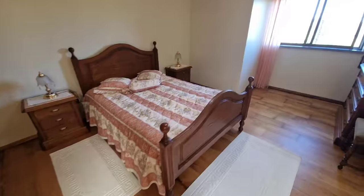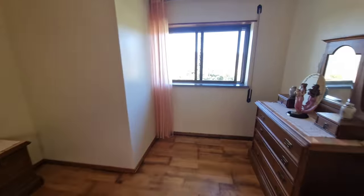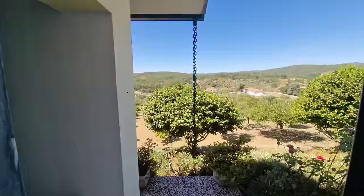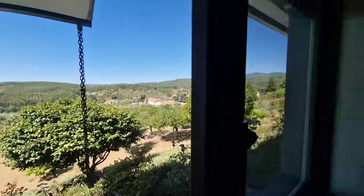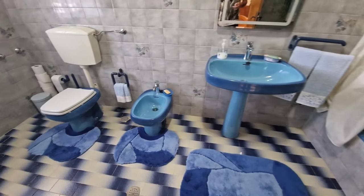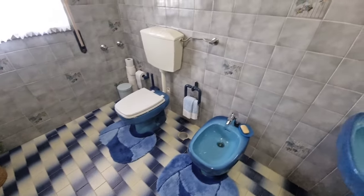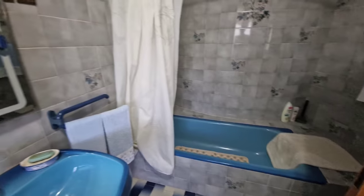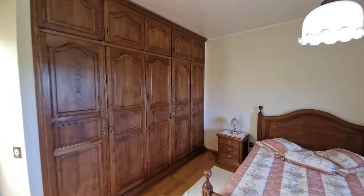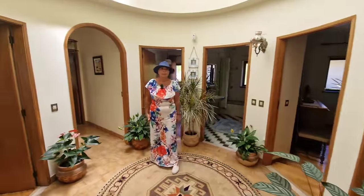So a big double bedroom, again same outlook, stunning views, and an ensuite bathroom, washhand basin, bidet, WC, and tub, and again, that curved wall. Large built-in wardrobes, loads of storage space. So that's bedroom four.